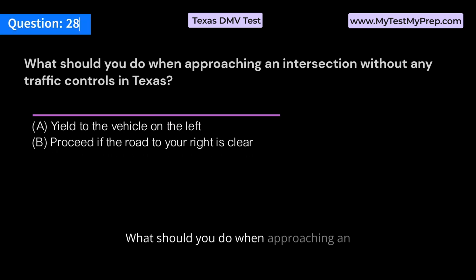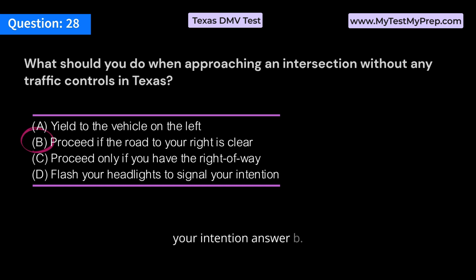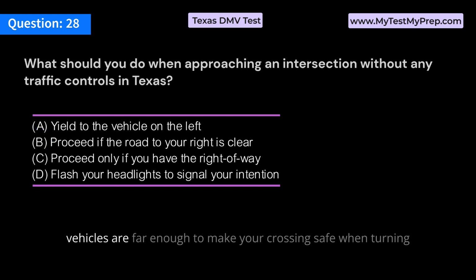What should you do when approaching an intersection without any traffic controls in Texas? A. Yield to the vehicle on the left. B. Proceed if the road to your right is clear or approaching vehicles are far enough to make your crossing safe. C. Proceed only if you have the right-of-way. D. Flash your headlights to signal your intention. Answer: B. Proceed if the road to your right is clear or approaching vehicles are far enough to make your crossing safe.